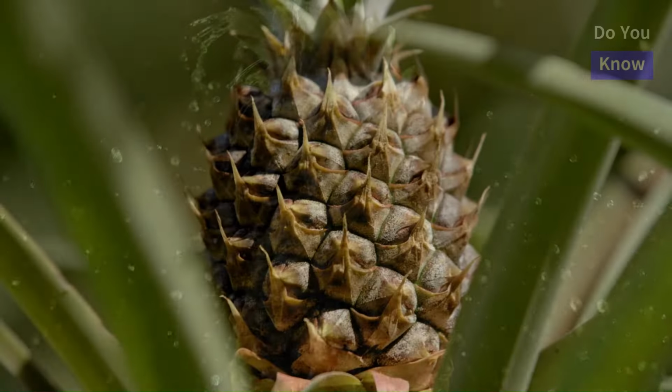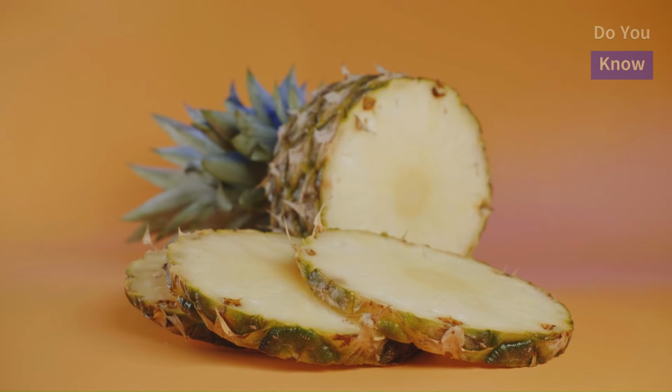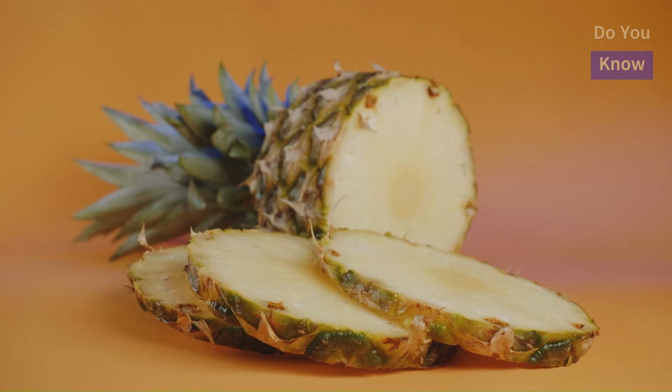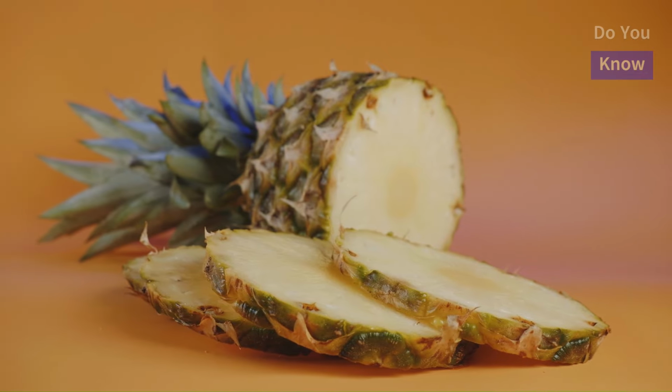The pineapple plant goes through various stages, growing leaves, forming a stalk, and then finally producing a single fruit at the top. It's a slow and steady journey, but the sweet reward of a ripe, juicy pineapple makes the wait worth it.